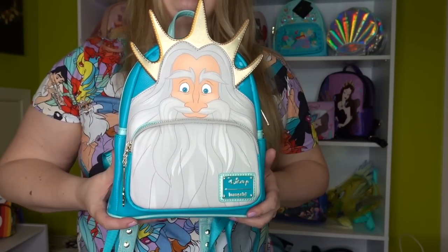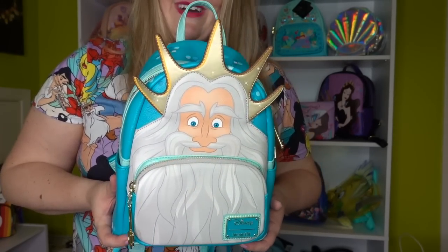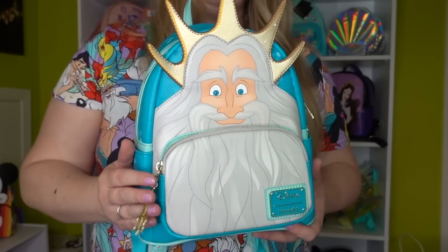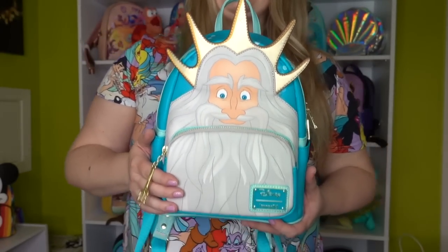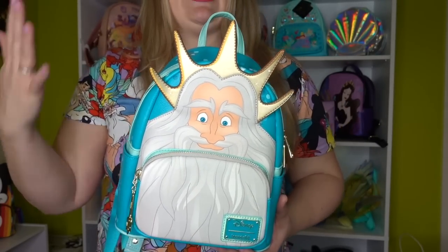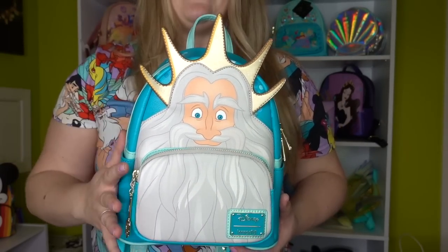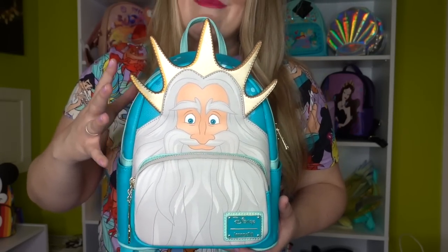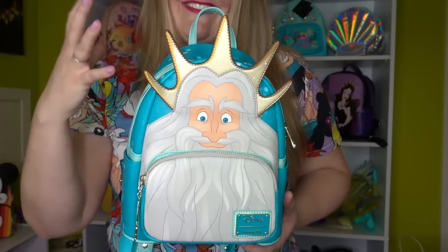I love this bag so much. I never thought this bag was going to happen. I was so disappointed that I didn't get to help promote this bag, but to be fair, I didn't know it was being made. But I wanted to be part of that team so badly. There are so many amazing things about this daddy bag that we have got to talk about.